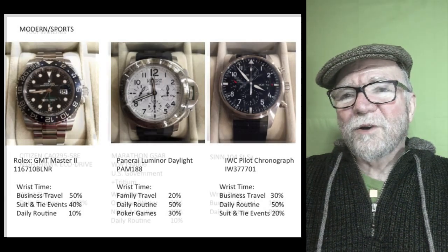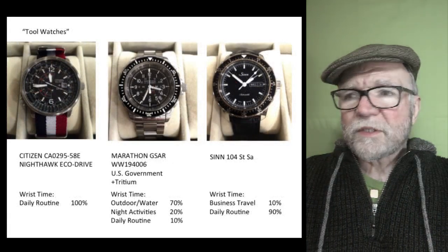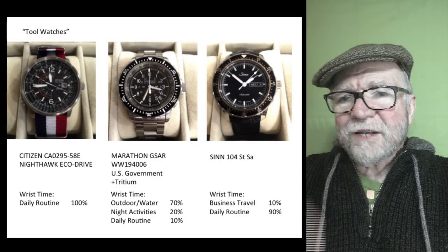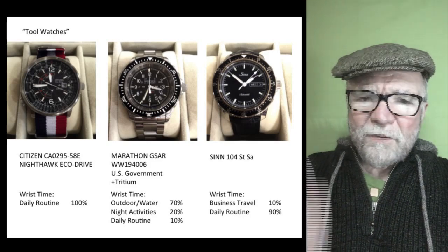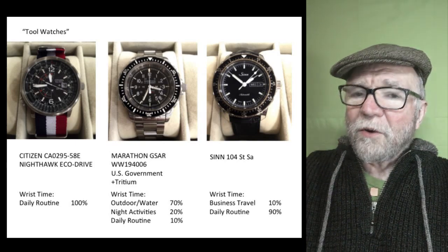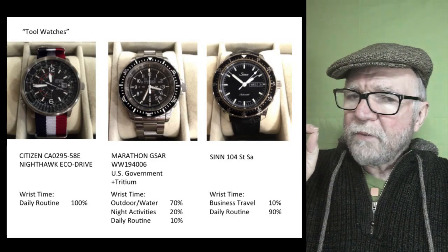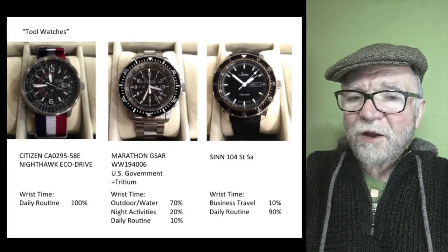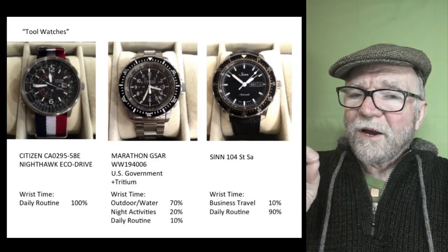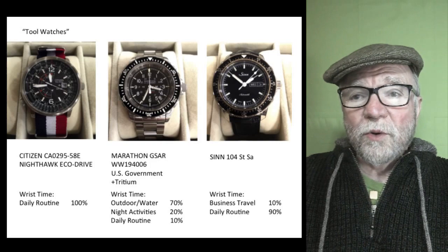The next group of watches are described as tool watches. The first one's a Citizen. And the Citizen has what's called the Eco-Drive. And with Eco-Drive, there are different types of drives to power a quartz. And they've got some really very interesting things going on there. So when you see Eco-Drive on a Citizen, that's sort of a special watch. I like some of the interesting things that they're doing with that.